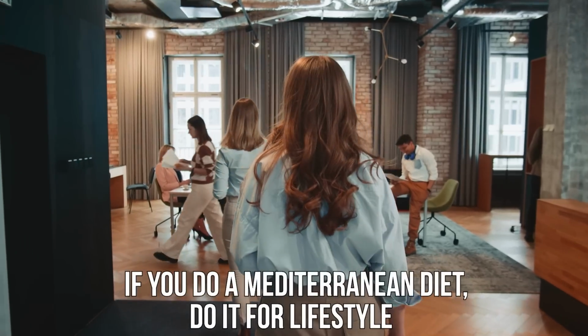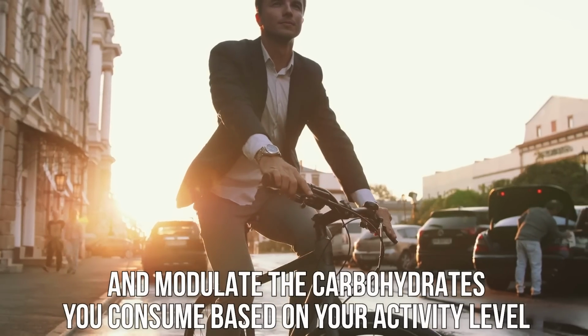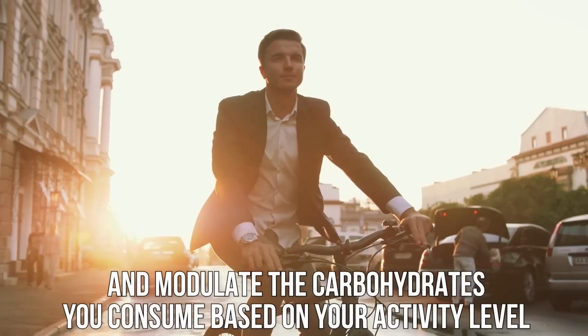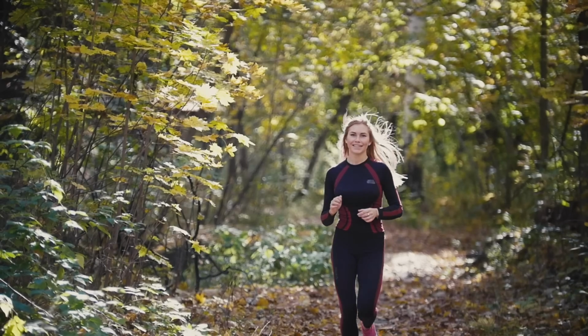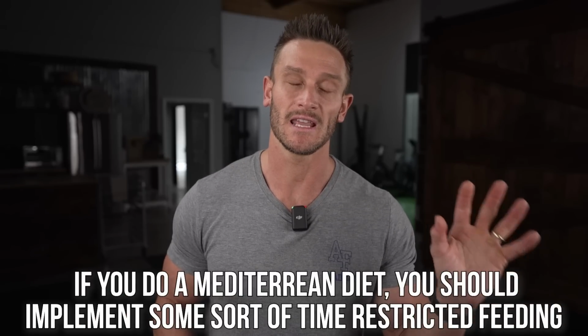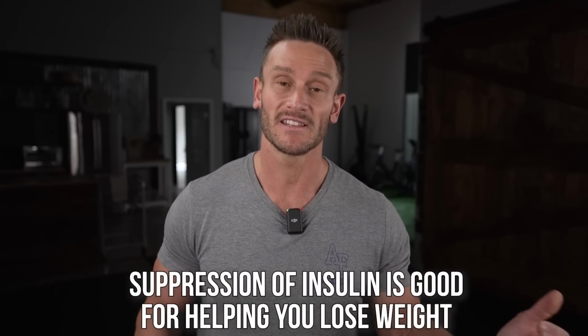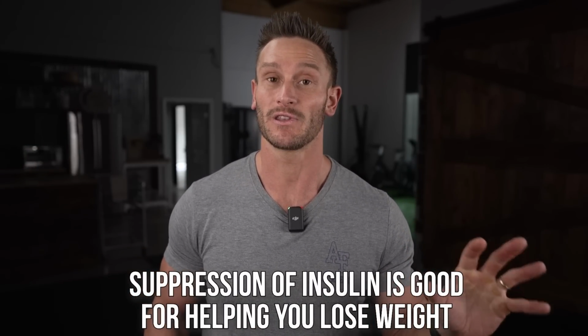Okay? If you do Mediterranean, do it for lifestyle and modulate the amount of carbs you consume with your activity. More activity, you can have more carbs. But one thing that I think is very important is if you do Mediterranean, you should implement some form of time-restricted feeding. The benefit that we get with keto that we don't get with Mediterranean is the suppression of insulin. This is hugely beneficial, contrary to what some people on the other side of the dietary dogma community will say. Okay, suppression of insulin is decently good for helping you lose weight.